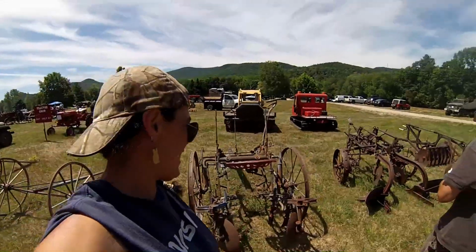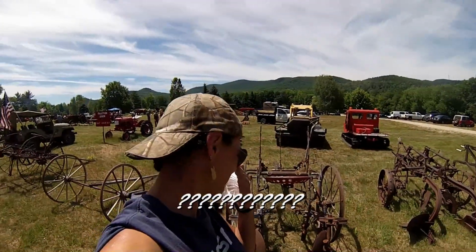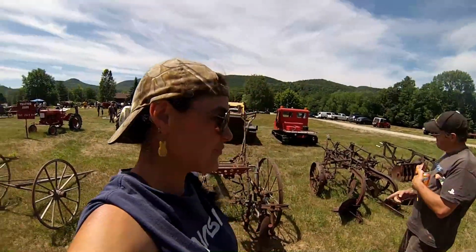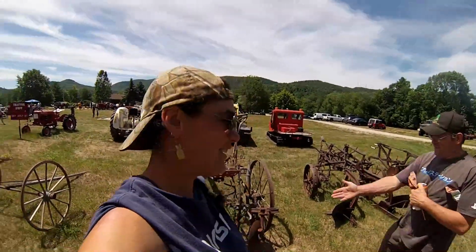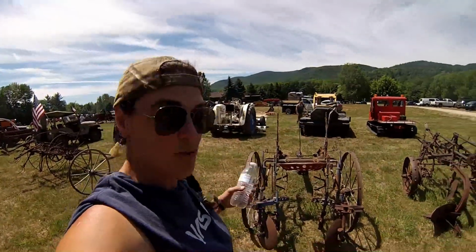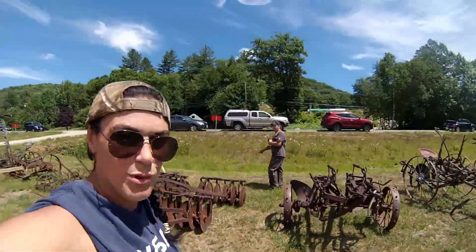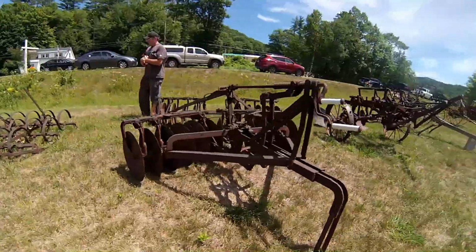This is a, that's the disker, right? So this is a disc harrow. Am I right? This is just a harrow. That's the disc harrow. Either way, it's cool. And you would pull this with a tractor. Definitely a plow. Looks way more complicated than it should be. Disc harrows.